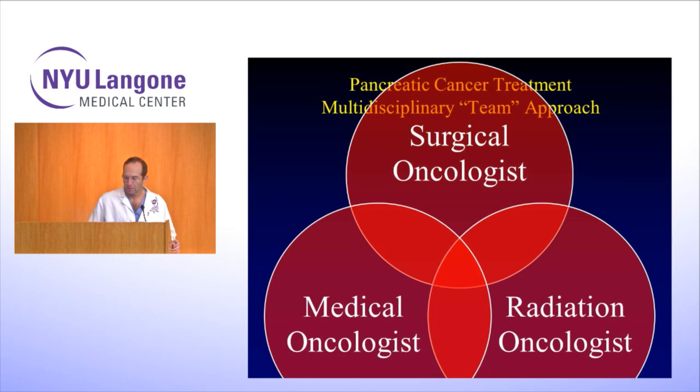And this slide is probably the most important slide in terms of how to decide where to get treated for a disease like this. You really need a multidisciplinary team approach, and Dr. Gross alluded to that. You need surgeons, you need medical oncologists, you need radiation oncologists who focus on the cancer aspect of things, but you also need someone like Dr. Gross, a good gastroenterologist, nutritionists, and radiologists and other support staff who are all very familiar with the disease and know how to handle it.